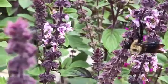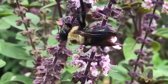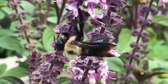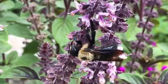I just want to show everybody the bees. They get so full. Can you spot him? They almost fall asleep and all of a sudden they take off. Oh, you could see him getting the pollen.